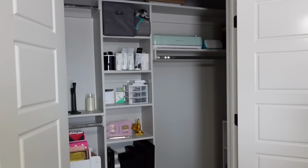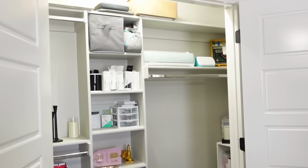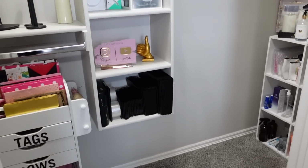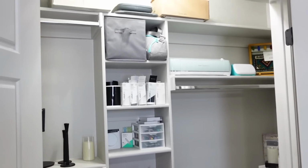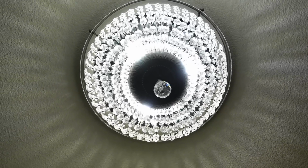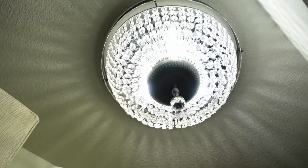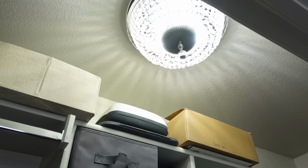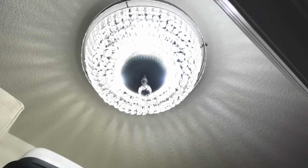Take it off, and then that's with it on. And see how it's just like white and clear? It's not like orangey anymore. Much, much, much better. And this is what it looks like up on the ceiling. It's really pretty. I mean, it's amazing. That's only $10. It makes me want to just go grab a few more for future projects. Maybe a future flip. Who knows?